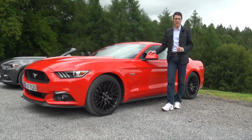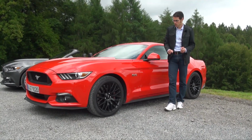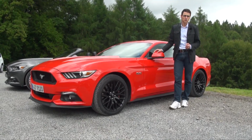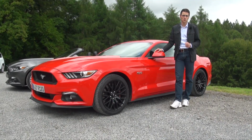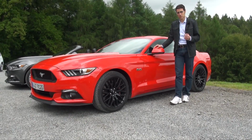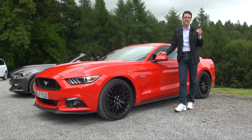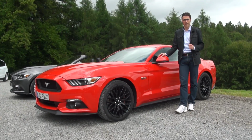Let's look at the side profile here in the Coupé version. This is the V8, as I've told you, and it already comes with special features. 5,000 euros extra here in Germany, because 34,000 euros is the entry price for the 2.3 liter turbo engine. And in the US you get the V6 as an alternative to the top V8 version.